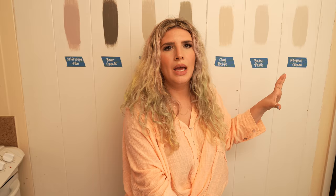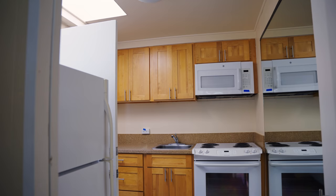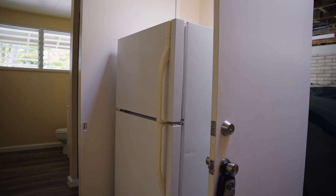Obviously, appliances are where a kitchen can really shine and look high end. However, we don't have high-end appliances, and no, we are not gonna be spending any money on getting new appliances. So I'm going to be using some DIY tricks to just update these to make them look new and different, adding some contrast. But I'm also gonna be doing a lot of other beautiful things around the appliances that are gonna kind of elevate them as well.